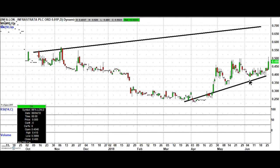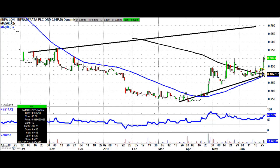Here you can see that we had that tentative push through the 200-day moving average, which is what alerted us to something going on. Now all we're waiting for is an end-of-day close above 0.5 pence, which is post-May resistance, to lead us back up to 0.7. Stop loss at the moment back below 0.45, which was the initial June resistance.